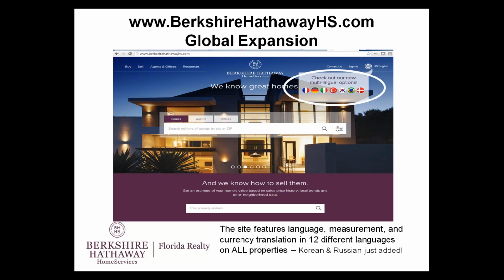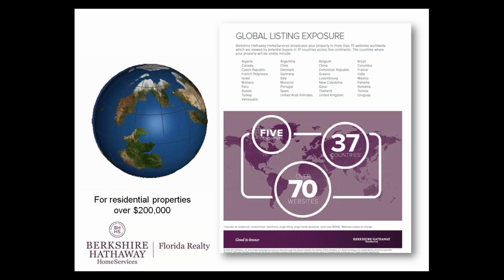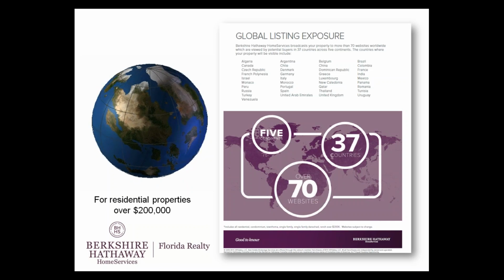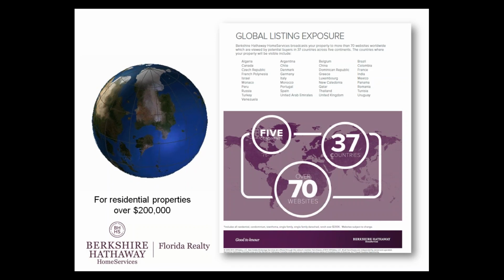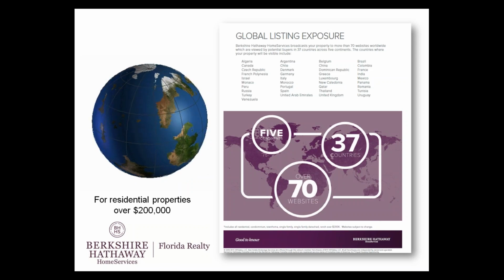But not only do we translate the Berkshire Hathaway listings, we translate all of the listings on this national site. So whether it's a Coldwell Banker listing, a Keller Williams listing, all of the listings get translated, so it keeps the global consumer on this website longer. That's one of the unique features of our national website, and we hope that you convey this information to your sellers as well. For any residential property over $200,000 and above, Berkshire Hathaway National also syndicates our listings on over 70 websites throughout the world on 5 continents and 37 countries. Again, this PDF is available for you to include in your listing presentation.